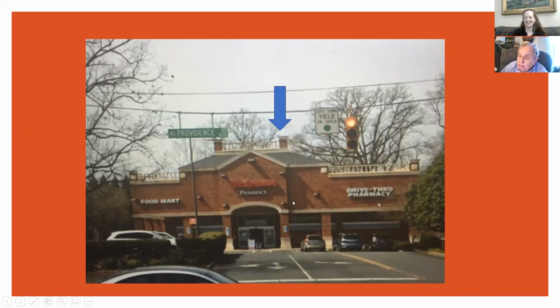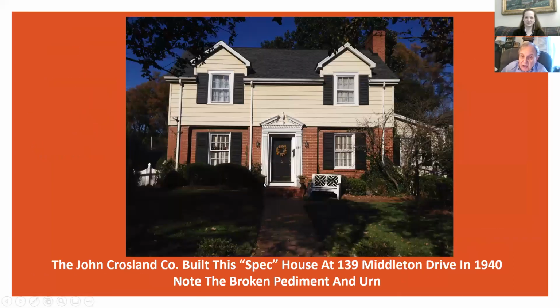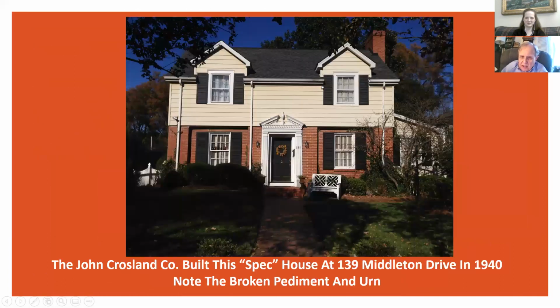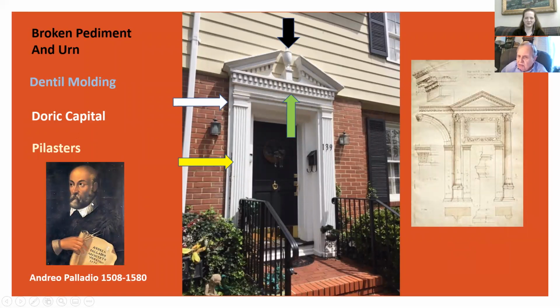Now, I guess this drives modernists nuts. It fits in with the neighborhood buildings better. Maybe they were trying to be sensitive to that. Well, I'm telling you what the modernists say. They say you ought to be honest. I go back to Odell again. There's nothing here that illustrated the honesty of stone is stone, steel is steel, glass is glass. Everybody was wallowing in the colonial heritage, meaning they're all so tied into Andrea Palladio that they can't accept anything. He still dominates the scene.